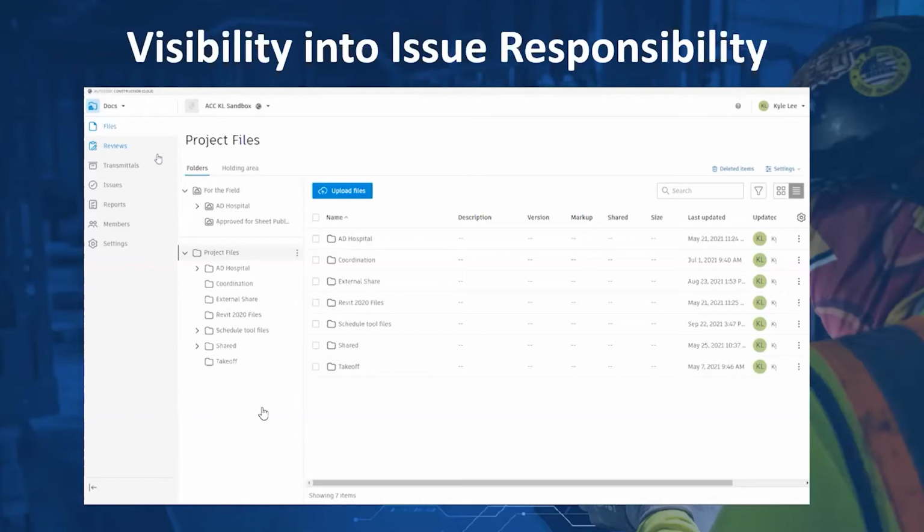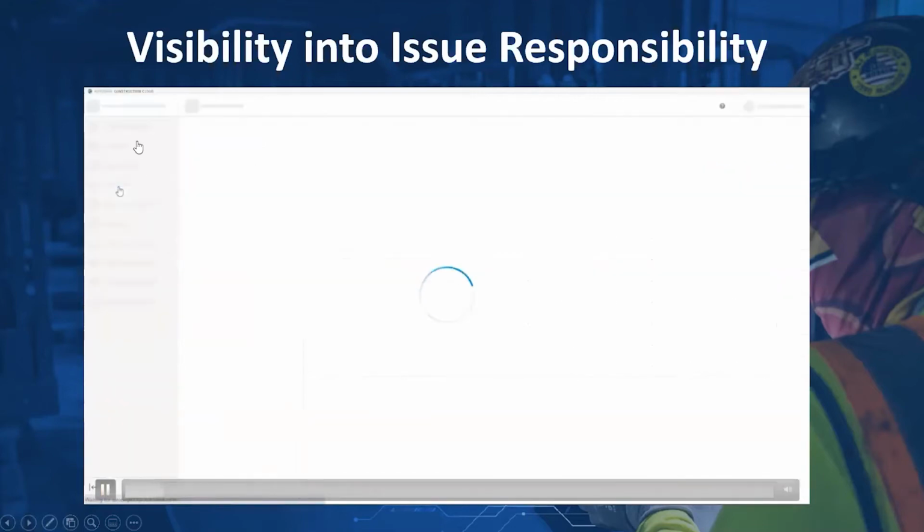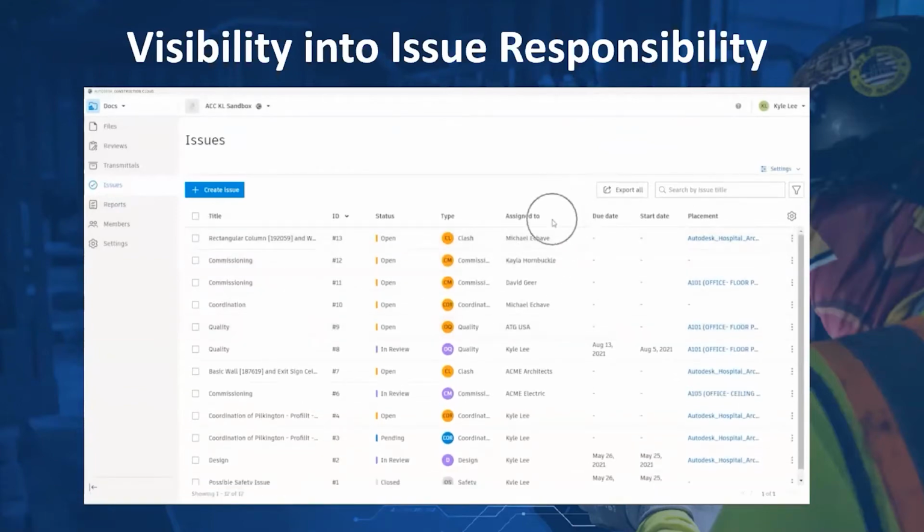So let's take a look at some of the workflows inside of the Construction Cloud platform to help better understand visibility into the issues. Within the platform, we have our issues area. We have that in Docs as well as in the Build platform. We can clearly see who the issue is assigned to. Is it assigned to an individual? Is it assigned to a company? We can assign issues in those different manners. We can also assign issues to a specific role that people might be assigned to on the project.